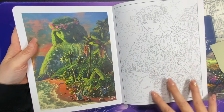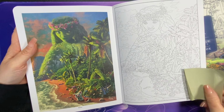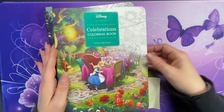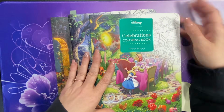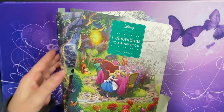And I have an idea of how I could do this to make it easier on myself. But again, a little nervous about touching these. So yes, most definitely. The ones Too Scared to Touch are my Thomas Kinkade Studios Disney books.